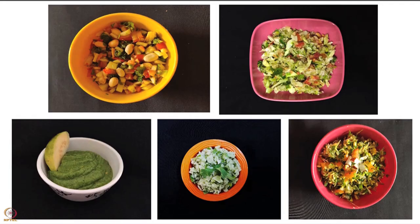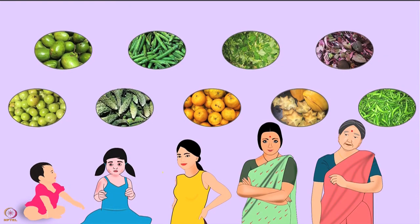All these recipes have a good amount of vitamin C. Try to include vitamin C rich food in your daily diet for good health.